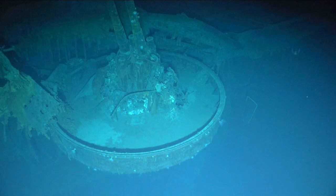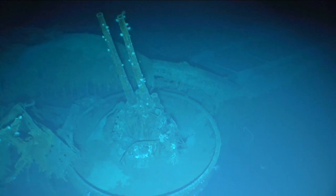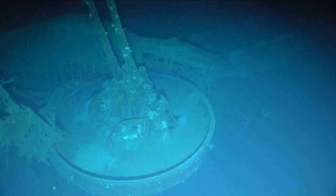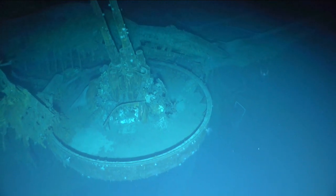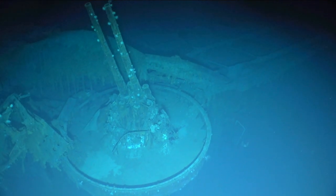Phil, you're right. That's an impressive sight. I think that's the 12-centimeter twin anti-aircraft mount, of which there were 8 on the aircraft carrier, and it's pointed up at where the attacking planes were.